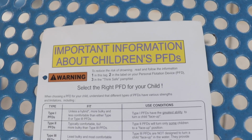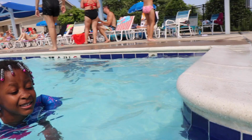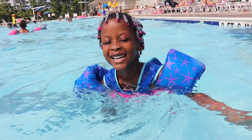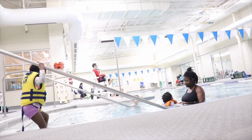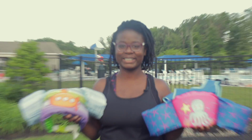Before we begin, it's really important to know that these are type 5 swimmers. They are not life-saving devices. They're for stability only. The child will have to tilt their head back slightly in order to stay afloat. It will not keep them upright like a type 1 or 2 vest might do. All right, so let's get to it.